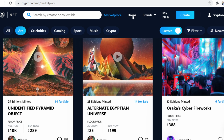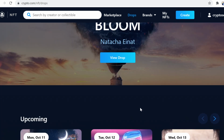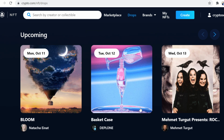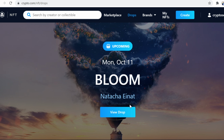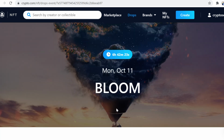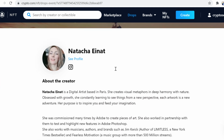best deals. Now, when it comes to the best deals, the best thing that you can do with any of this stuff is to go to the drops, right? So the upcoming launches and being there when it matters. So when it matters, what I mean by that is as soon as it launches. Now, for example, today, October 11, you've got The Bloom, and that's by this particular artist. That goes live in 6 hours, 42 minutes and 20 seconds, which here in Adelaide, Australia, is 11:30 at night.